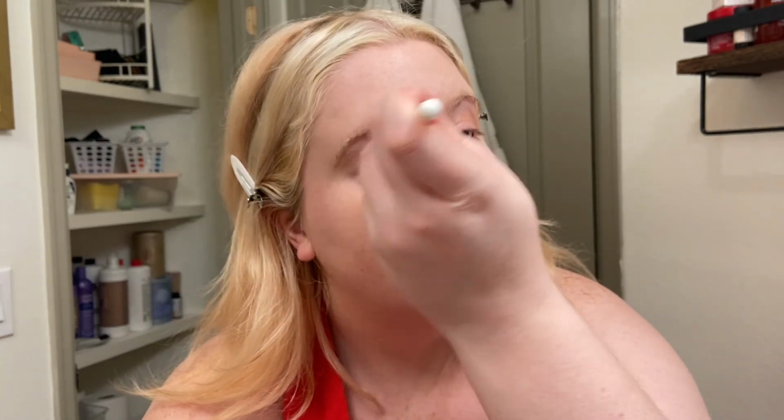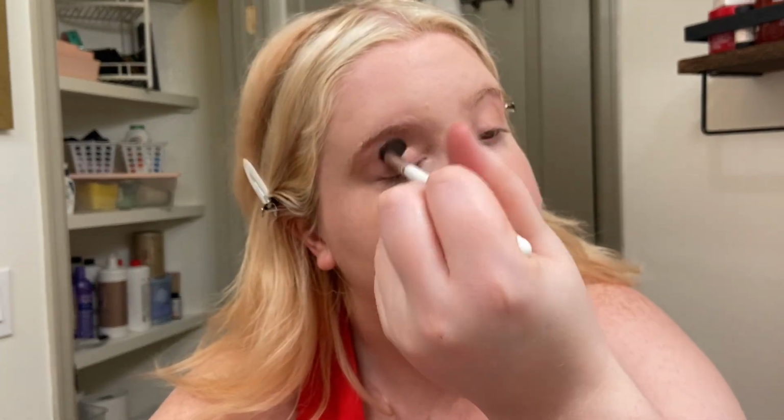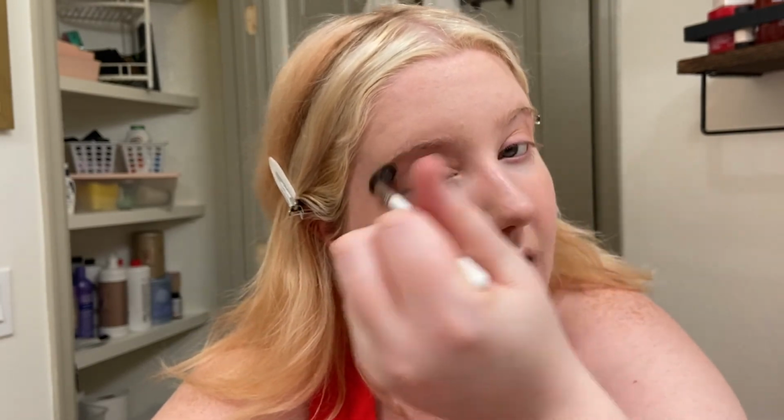I did not use an eye primer. I don't actually have one right now. I usually just use my concealer, and I feel like that works fine for me if I'm doing something like this. If I was doing a cut crease, I'd probably use a full coverage concealer, like the Too Faced Born This Way. I really like that one. I feel like it dries down really nice. So I'm just applying this in the crease, but blowing it out everywhere.